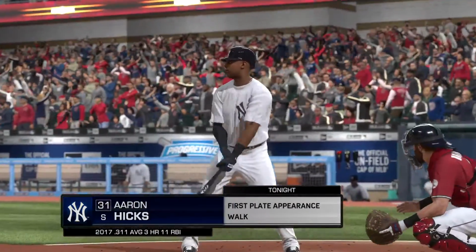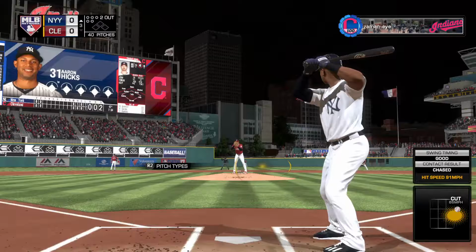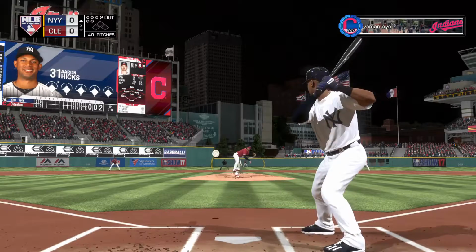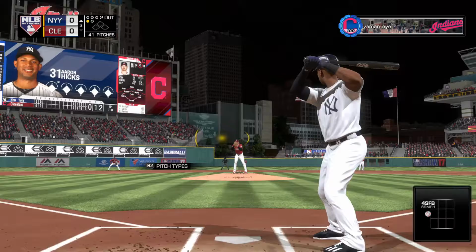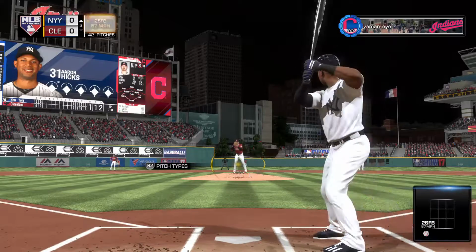Up next for the Yankees, digging in to try it again, Aaron Hicks. Reached base via the walk in his first plate appearance. Into the windup and the pitch. Favorable call in there for a strike. He looks really strong here early in this game, and that fastball is a good example. Put that thing in a great spot and right where he wanted it.